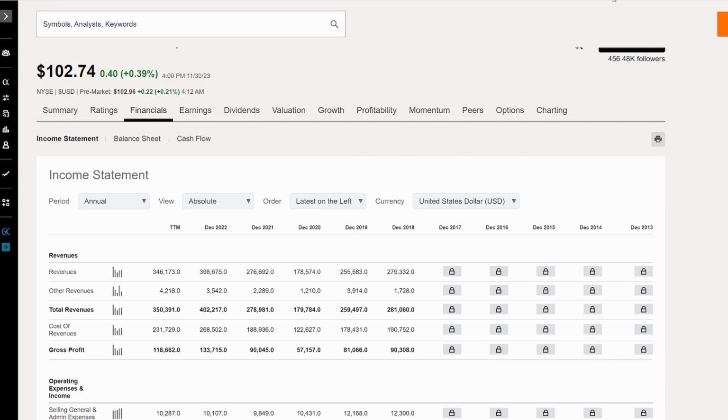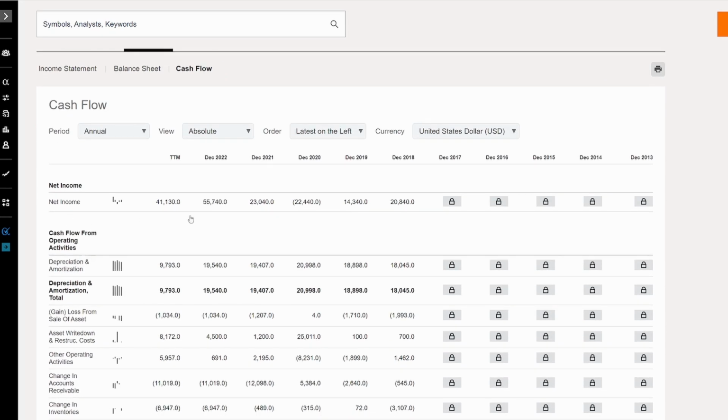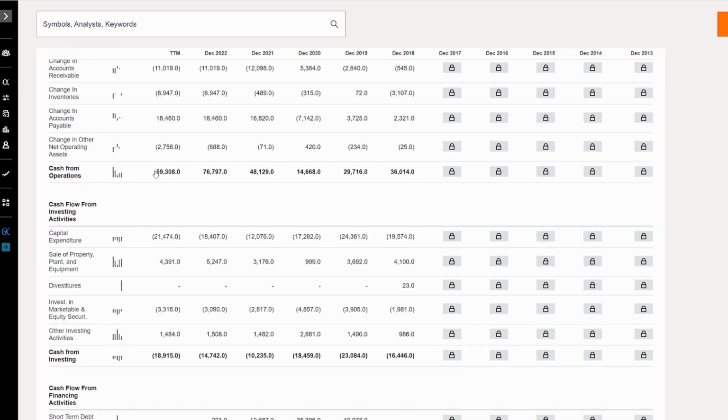But let's take a closer look at the cash flow statements, which obviously we also want to take a close look at. So net income wise, you can see up from 20 billion back in 2018 to 40 now. Again, it has taken quite a hit since the glory days back last year when there was so much demand for non-Russian oil. Coming down here to see cash from operations, we sit around 60 billion from the last 12 months, with the capital expenditures being around 21 billion. You can see there's plenty of free cash flow.